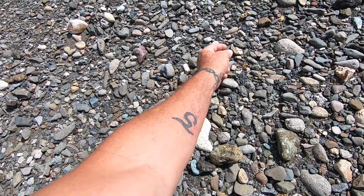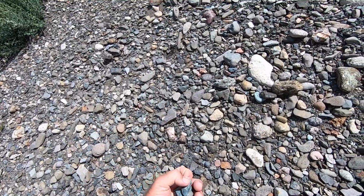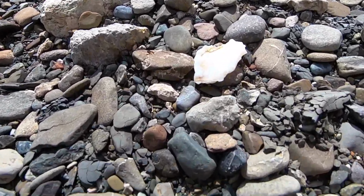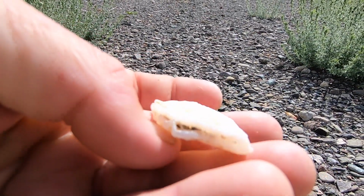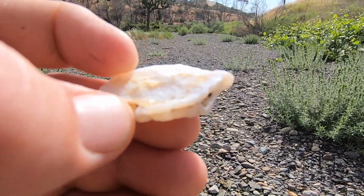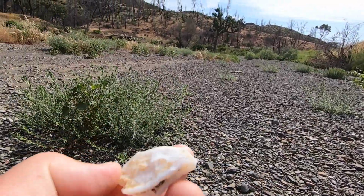Oh, there it is. These. Definitely these. Yeah, see. Oh yeah, little crevice agate, little slab of chalcedony. Sparkle, sparkle. Love the blue and the white. So those are here. We'll look for those too.